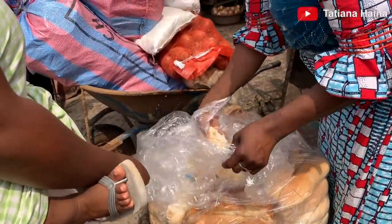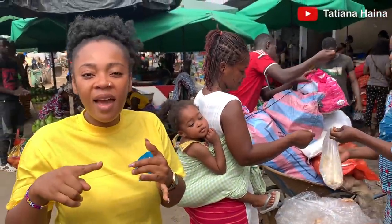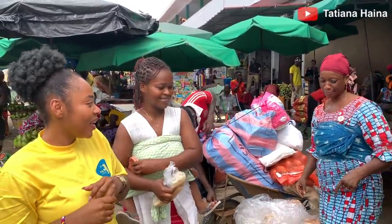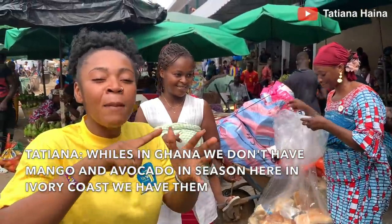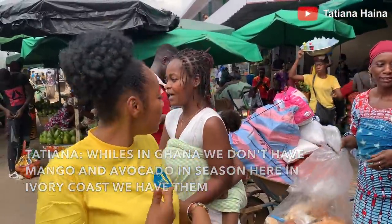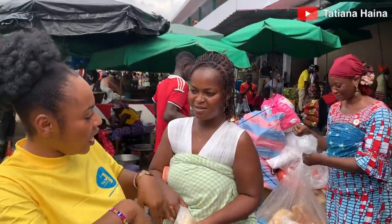So guys, here we have mangoes. There are mango, avocado, pear. We have all of them. In Ghana, your mango, your pear, what do you buy there now? That's from Ghana. Avocado, mango. Yeah, best.